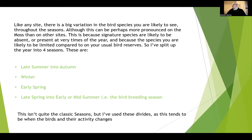I struggled a bit with how to divide it up. I decided to do it in seasons, not natural seasons or bird seasons. So I've got late summer into autumn, because that's the end of the summer migrants, they're leaving, and then you get the winter migrants flying in. And then winter, where you've got no real migration, it settles down. And then early spring, when you get some of the early migrants coming back and the curlew starts coming back to the moss. And then late spring into early summer, the bird breeding season. These aren't going to be exact divisions because it varies every year with this dividing point. So some of the categories I've put the birds in are quite arbitrary.